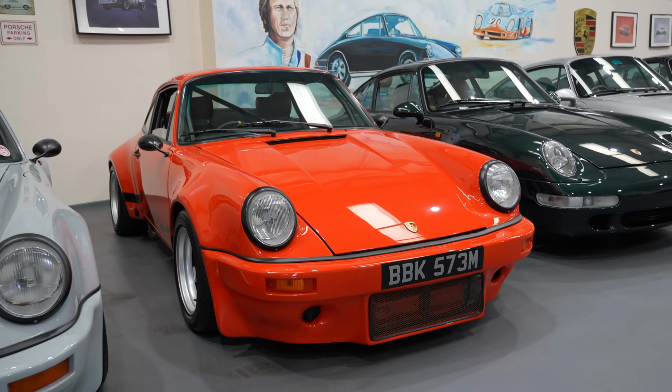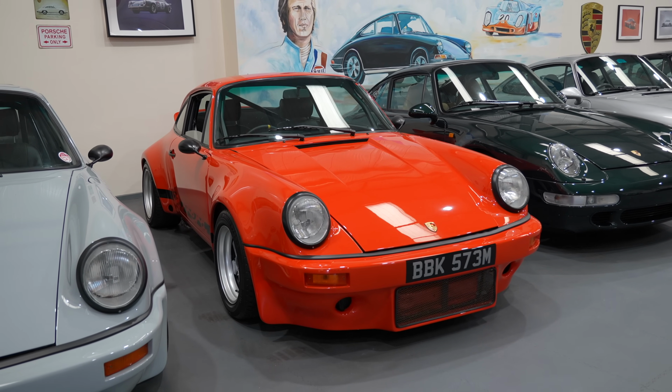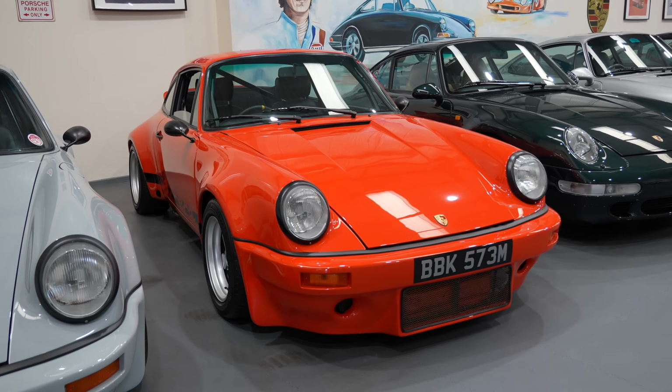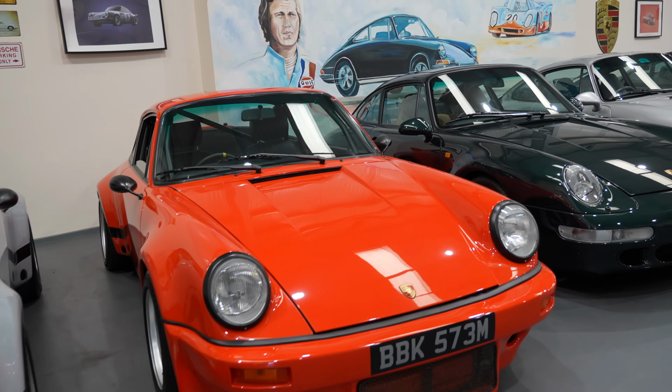So you get the comforts over the early G bodies, a better gearbox, for example, with a G50 gearbox, ABS on the brakes and all the rest of it. So a tad more usable, I would say. It's for sale on the Lakeside website. Go and check it out.